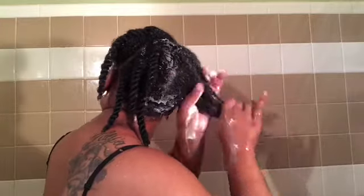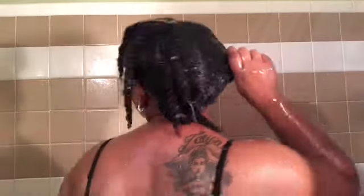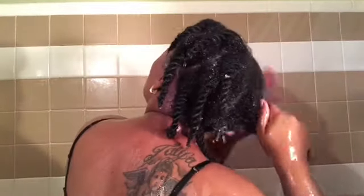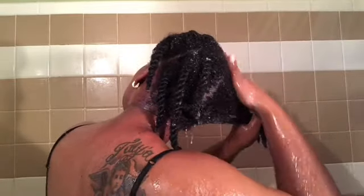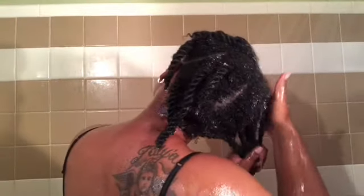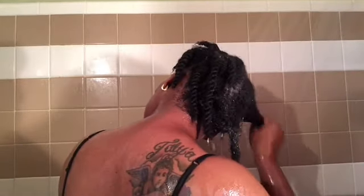So for this side, I didn't even take the twist out. I really wanted to put it to the test. Typically when I leave my twist in, it's really, really hard to get all the product out and my hair's still kind of gunky or there's still some product in it. But this stuff came right out. My hair was still just as soft. I loved it.